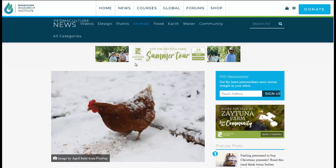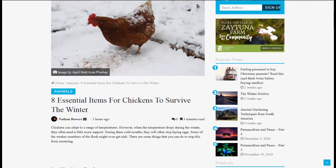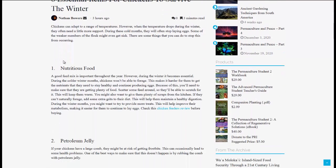All right, next story. We're over at the Permaculture Research Institute, and they have 8 essential items for chickens to survive the winter. Now, you're going to want to get a breed of chickens that are bred for colder climates. That's one of the first things. Get good genetics. They also talk about good, nutritious food. They need a good amount of food to help keep up their energy levels.